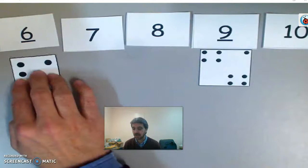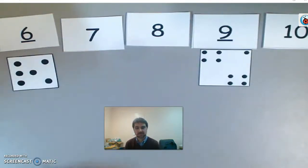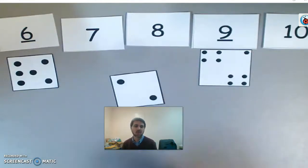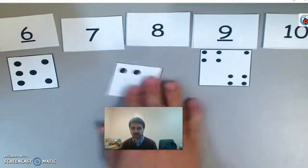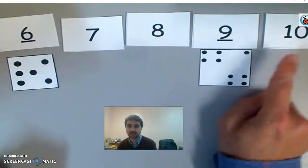Okay, so I think I had it like that. Doesn't matter. I'm going to put it like this. Okay. What if I put this one down? That's only 2. So we're not doing 2 because it's not up here. So I'm going to put 2 to the side. You only need ones. So that's 3. We're not going to do that one. You only need ones that are 6, 7, 8, 9, or 10.